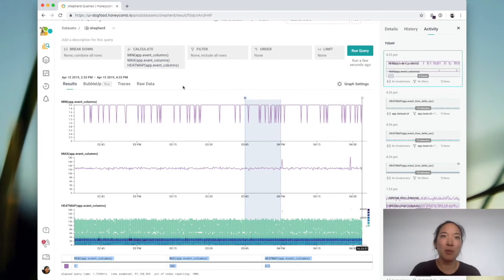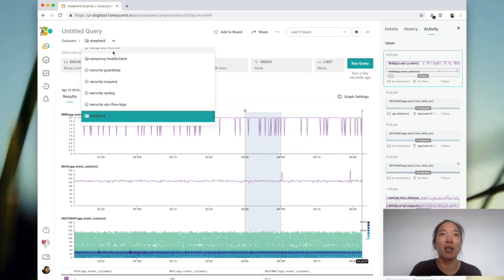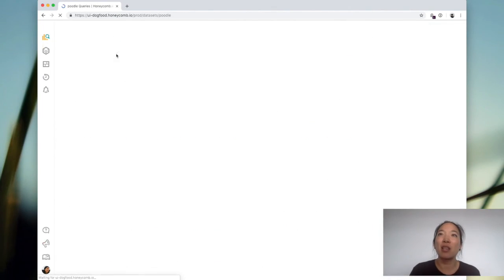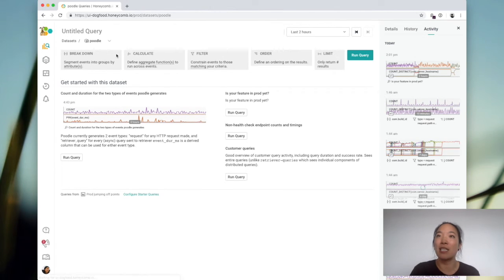Let's take another look at what this might look like. Stepping away from our API for a second, we're going to look at our web app. Our web app is called Poodle. And what I love is that our engineers have actually captured this query as one of the starter queries in the dataset. It's so useful to know, hey, I just shipped this feature. I think it just merged to master. It should have deployed recently. Is it in prod yet?